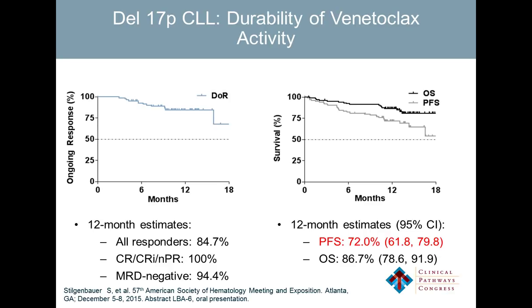Now, I should say that a very similar study was done with ibrutinib, a phase 2 study in 17p deleted patients, and the data looked very similar. But ibrutinib has really been moved frontline for 17p, as the venetoclax label is limited to relapse.